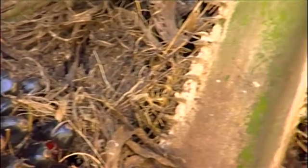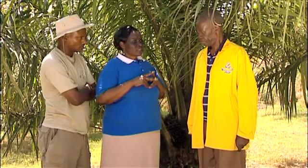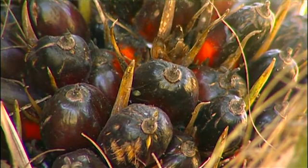And by abortion, I mean the falling of premature fruits before they form the oil. Another thing I realized in your plantation, the sanitation bit. After pruning, you leave the trash on the stem, and that can lead to ants breeding there.